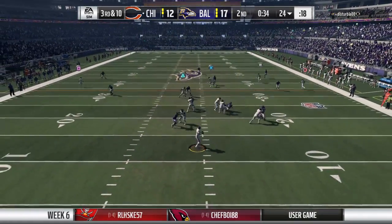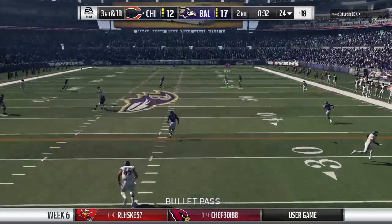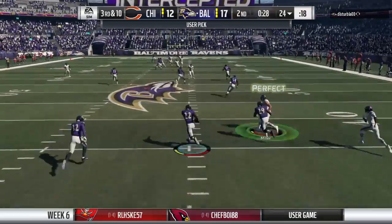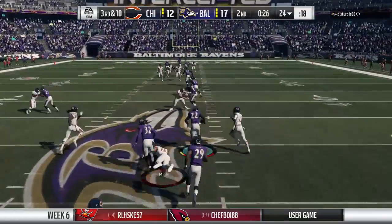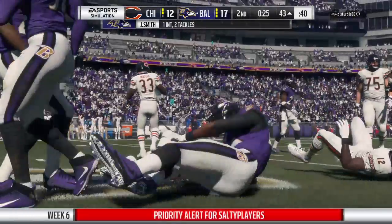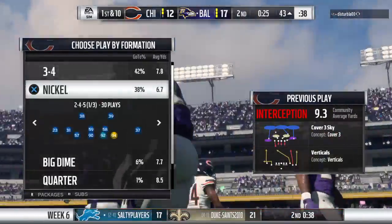Out of the gun, Trubisky. He'll rifle this one deep right side. He rifles one that's intercepted. Picked off here by Jimmy Smith. And he'll take this across midfield and inside the 45.